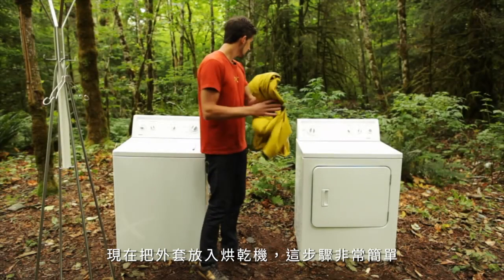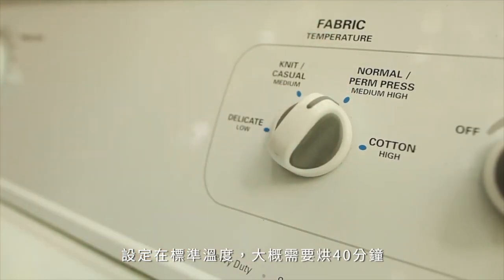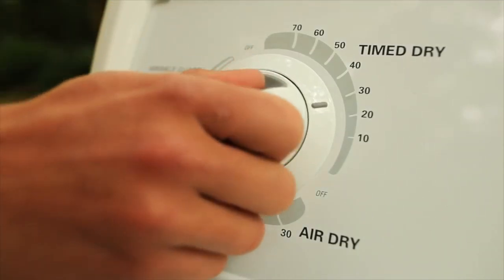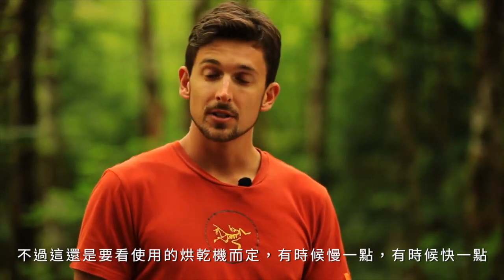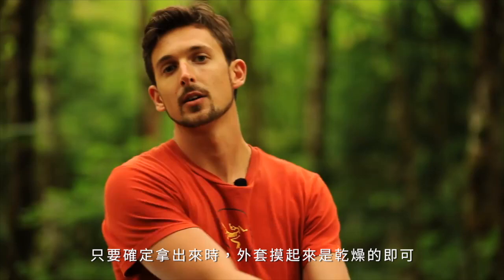Okay, so if you're putting it straight in the dryer, it's really easy. Choose a regular temperature setting and probably choose about 40 minutes. It depends on your particular dryer. Sometimes it'll be a little longer, a little shorter. Either way, you want to make sure that it is dry to the touch when you pull it out.